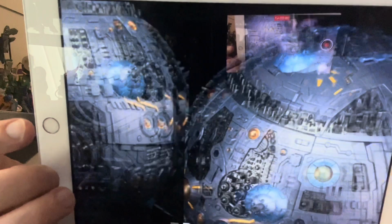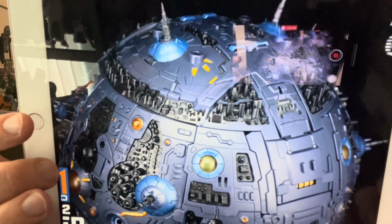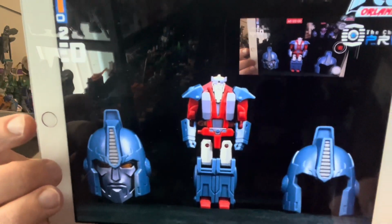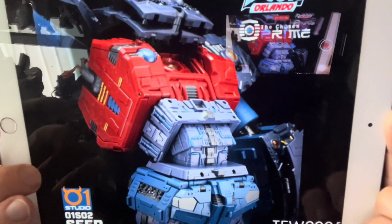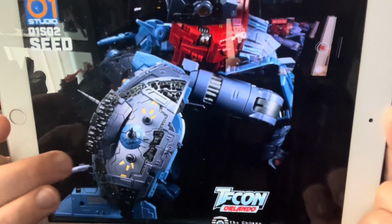So if we have a look at the detail on the actual planet, you can make out there's buildings on it and stuff. It's incredible. This is definitely going on the pre-order list. Now with this Alpha Trion, I've got the impression that it's a headmaster. I could be completely wrong. I've only got the pictures and I wasn't there. This is again showing you some of the amazing articulation on this figure. There's the ab crunch, there's the knees bending.